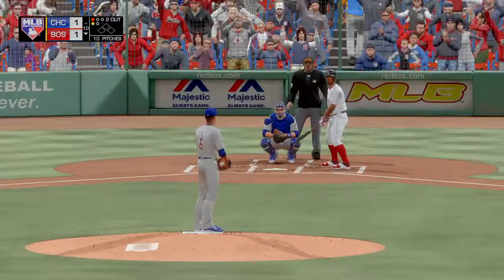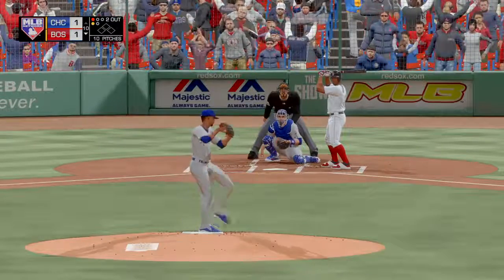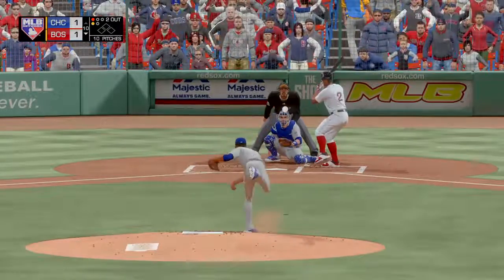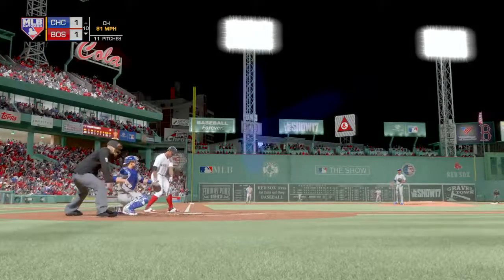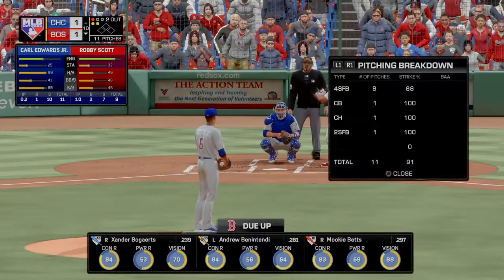Man, I think he's trying to send a message right here. I'm going to challenge you. I like my stuff. I think I'm better than you. I don't care how good a hitter you are. And this guy's a good hitter, by the way. But he came right after him early in the count. 1-2. Swing and a miss as he pulled the string on him. 1-2.